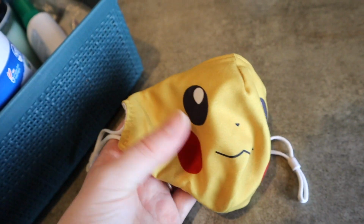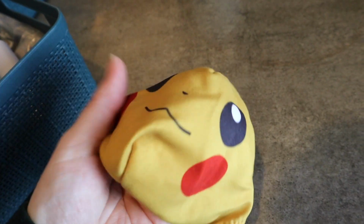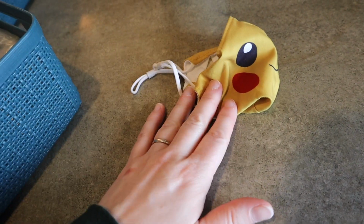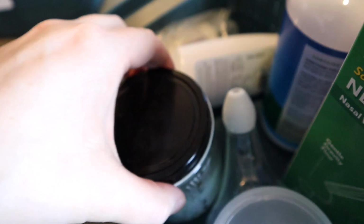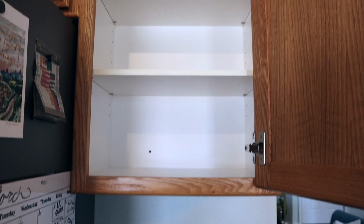Here's some of the things I'm thinking of getting rid of. Our adorable little cloth masks. These I bought when Clive was a preschooler. They no longer fit his sweet little head. And I find that we're not using those as much. We tend to use disposable now, if we need to. So I think those can go. This candle was a gift. It can go. I didn't really care for the scent. The cupboard's all cleaned out.